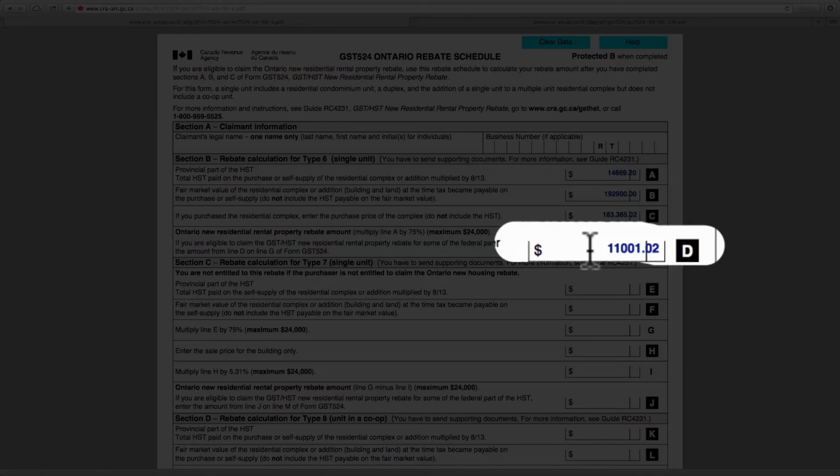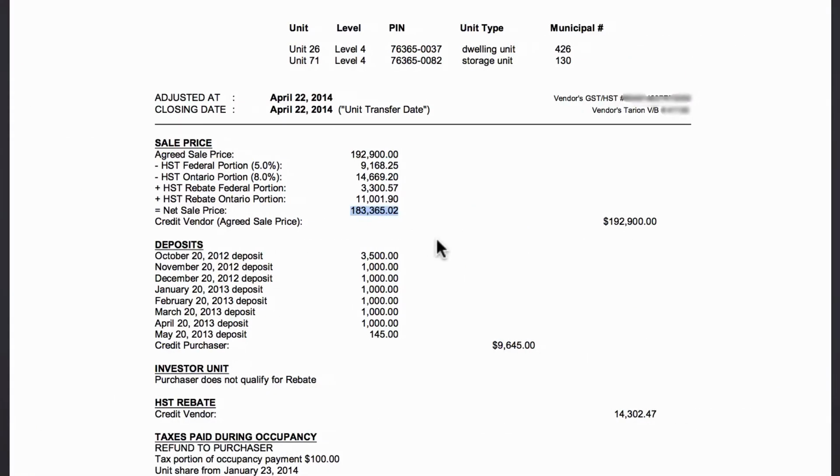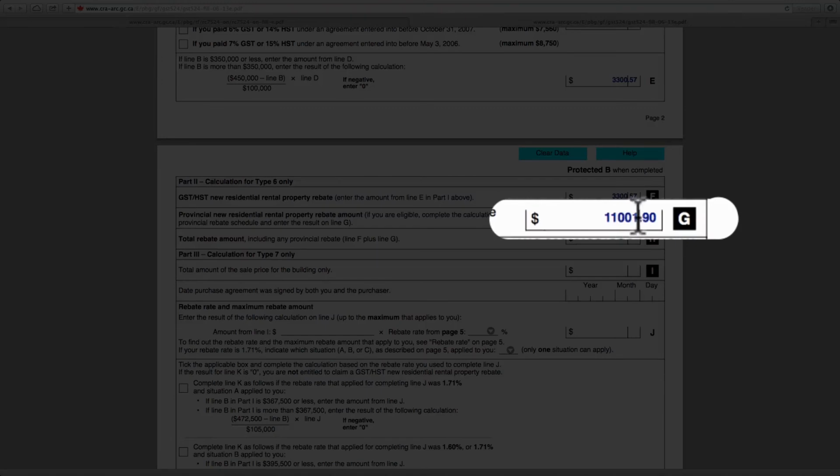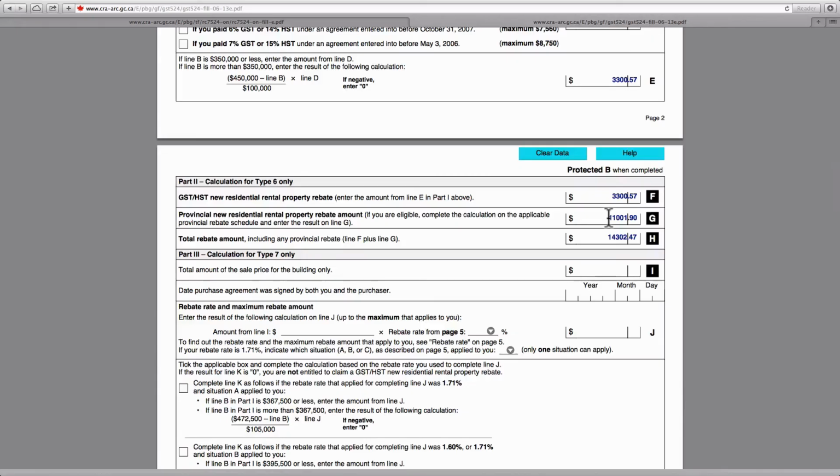And if you look at this number, 11,001, what do you know? It matches up exactly with the amount of the Ontario rebate portion that I paid out of pocket on final closing. If you combine this 11,000 with this 3,300, you're getting the total amount that I paid out of pocket on closing of 14,302. And if you go back to the actual application itself, switching forms back, again, 14,302. And there's that 11,001 number that we got from the provincial schedule, and we plugged it in here. So again, with a purchase price less than 350,000, I'm getting all that HST money back, which is good news.